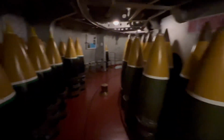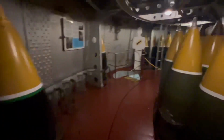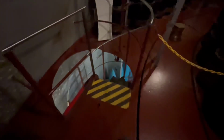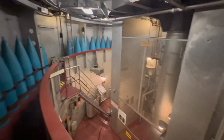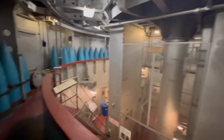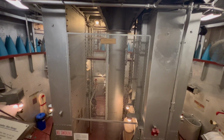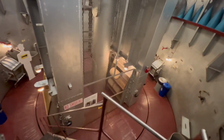It's warhead storage. Goodness, we're going down again. This time on a spiral staircase. Wow, look at this in here. That fencing is not original. Fencing was added for public safety, so there would not have been a fence in the middle there.